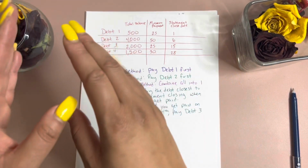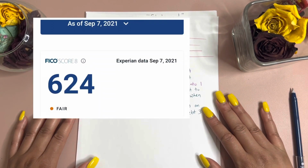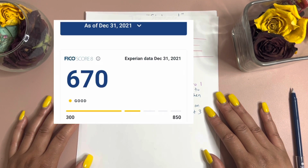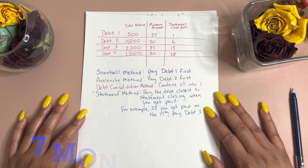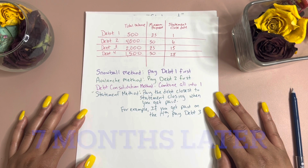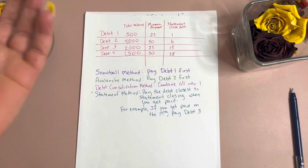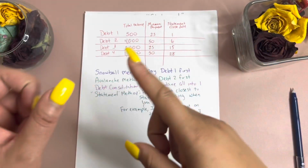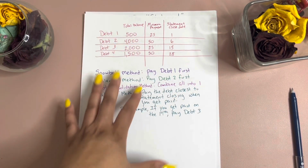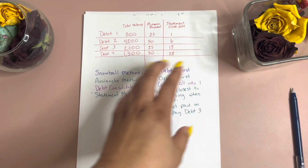And I'll just put how it was jumping when I started this method. I started the cash budgeting method at the end of September, but I didn't catch on to this method until I think maybe November or December. Was it December? I don't know. I'll look exactly when if I can remember, but I'm still going to put screenshots of how my credit score was progressing. I think the first month my credit score only jumped a few points, but it was incrementally increasing.